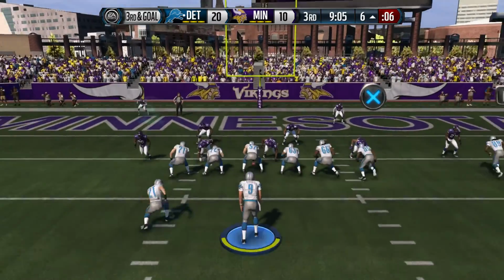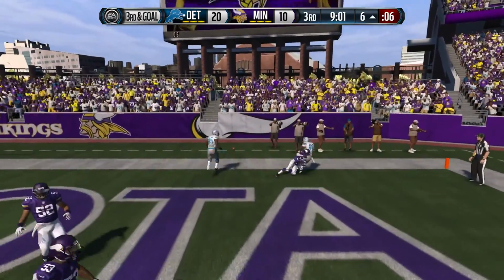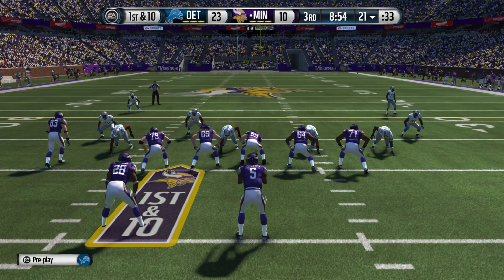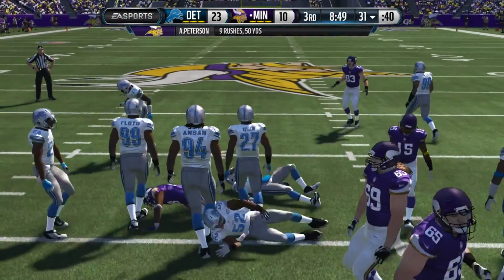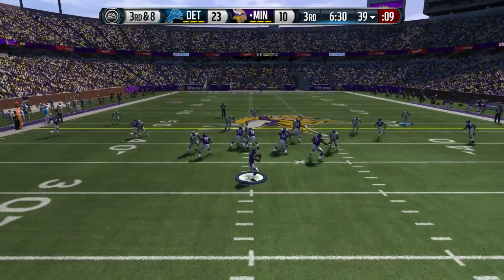3rd and goal. Can they get the touchdown? Stafford fires to the end zone, and Calvin Johnson cannot reel it in. 4th down, and the Lions will kick a field goal to make it 23-10. Vikings will take over. Handoff to AP up the middle. He's had a pretty good day so far, and he's got a gain of 10 there. So 50 yards on 9 carries.